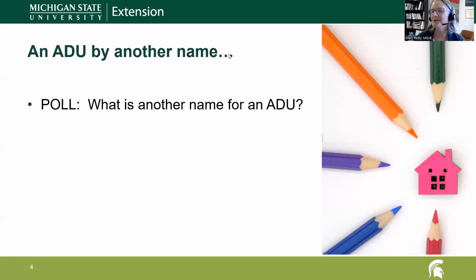So ADUs come in a lot of other names, and these are often referred to as historic types of development that we had, in terms of the guest house and the in-law suite. The carriage house certainly has more of a historic feel to it. All right, stop sharing. Thanks for that.